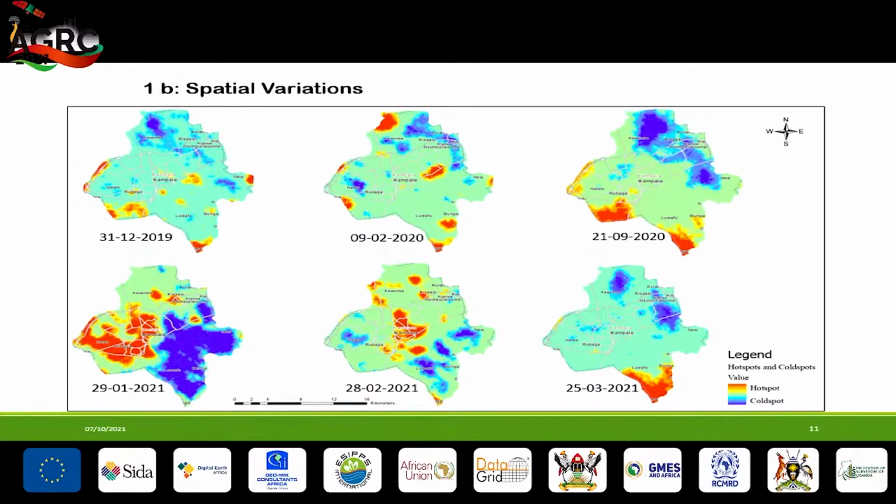When we look at the spatial component, we want to see how these variations change from one place to another, and here we did the hotspot analysis. What we can observe is that the hotspot areas are not constant. They vary from one place to another at each satellite overpass time. But what is consistent is that most of these hotspot areas occur along transport routes and within the CBD. That means the activities along those areas contribute to the high aerosol concentrations.